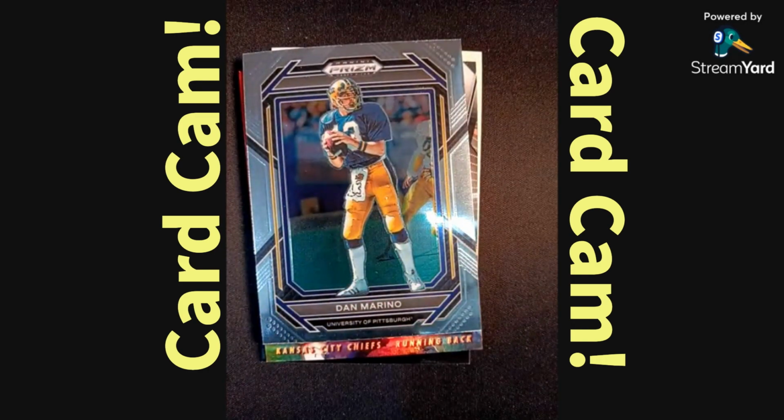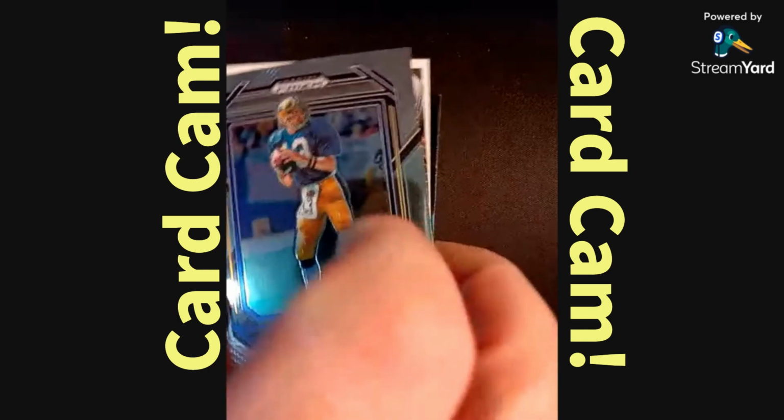Then, speaking of all-time greats, we've got a Dan Marino for this buyer, a 2023 Panini Prism draft picks Dan Marino from his Pittsburgh Panthers college days. I've got an affinity for these throwbacks in like star players' college days. I pick them up a lot, and they do sell, so I'm going to continue to get those. All right, I'm going to reset here because we've got a change in card size for this next one.